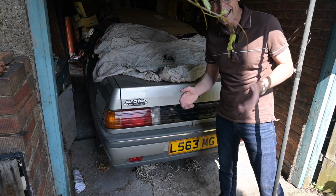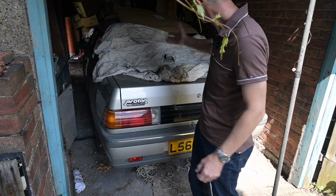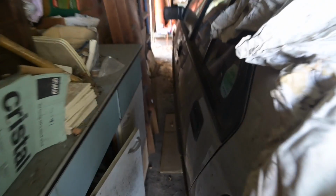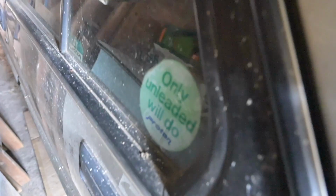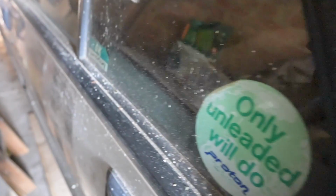I'm told it's only got about 10,000 miles on it from new, so it's quite exciting to see what it's like underneath these blankets. Right, I'm going to walk down the side of the car and see what we're looking at. It is very grubby in here, but the car looks really clean underneath the dirt. Only unleaded will do. This is a fairly new idea for Britain in the early 90s, only unleaded. Okay, Proton.